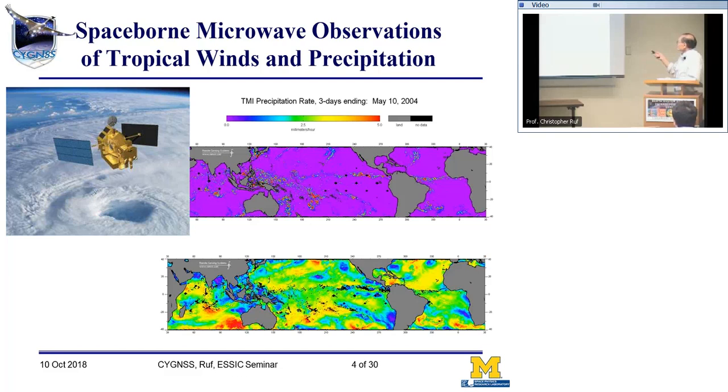And from the same sensor, TMI, it also measures ocean winds in the microwave, because the fractional foam coverage of the water is monotonically related to the wind speed and the emissivity, and that's how you measure wind speed. So here's wind speed in the ocean, and there are two things about this method which limit its utility for applications of tropical cyclones, in particular applications where you want to measure the wind speed in the inner core.